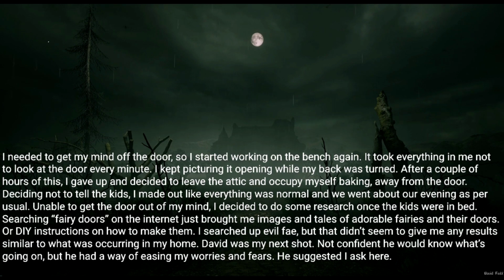I needed to get my mind off the door, so I started working on the bench again. It took everything in me not to look at the door every minute. I kept picturing it opening while my back was turned. After a couple of hours of this, I gave up and decided to leave the attic and occupy myself baking, away from the door. Deciding not to tell the kids, I made out like everything was normal and we went about our evening as per usual.